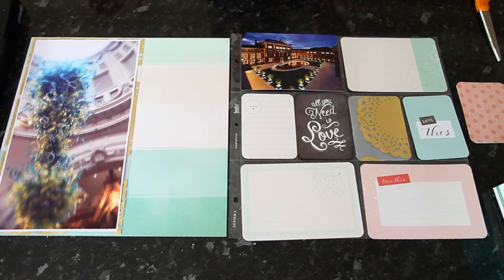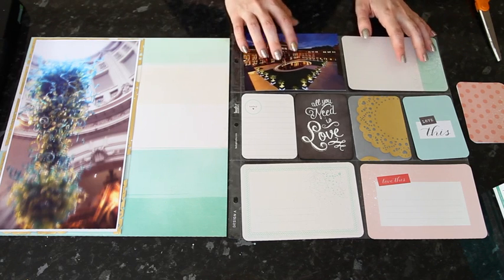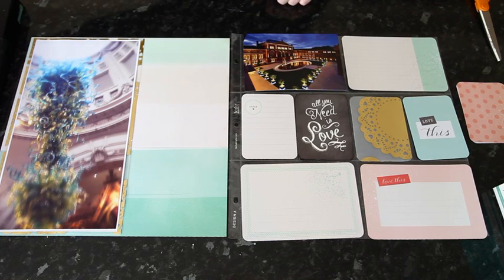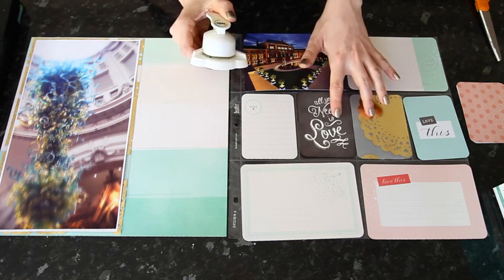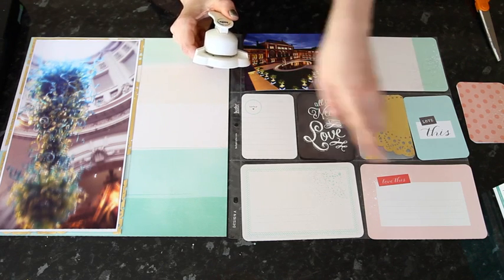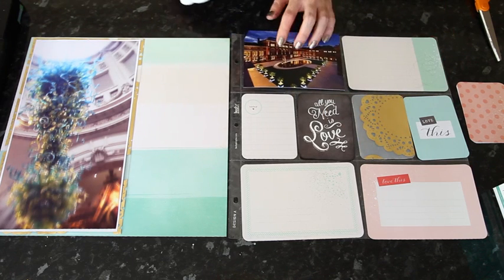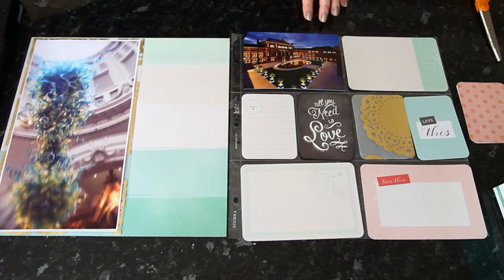I don't think that all memories are therapeutic to write down, but some of them are. So I'm just going to go with that. By the way, I've used the Project Life Corner Punch on those 2 cards that weren't Project Life cards, since everything else was, and I wanted to make them match. And whatever I end up doing in this box, I'll do the same thing to make that match as well.